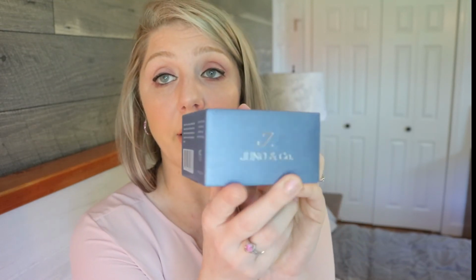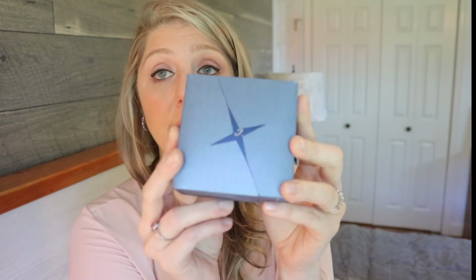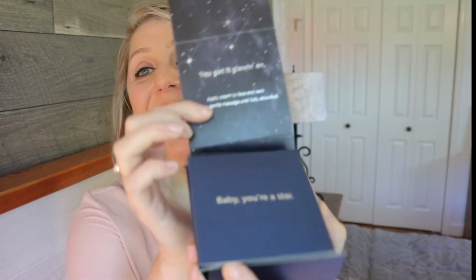So this is what it looks like in the packaging. It comes in this sleeve, and you open that up. It just comes off like that, and then it's in another little box. So once you open the box, it looks like this. I love it. It has stars in there. It's so beautiful, and it says you got it glowing on. Apply cream to face and neck with a gentle massage until fully absorbed. And it says, baby, you're a star on the inside. So cute. And it says close your eyes and make a wish when you open it up in that way. So I love this. Packaging is just absolutely beautiful.